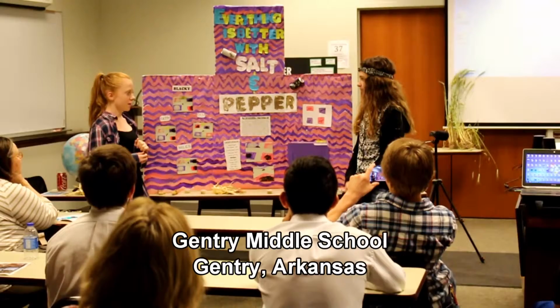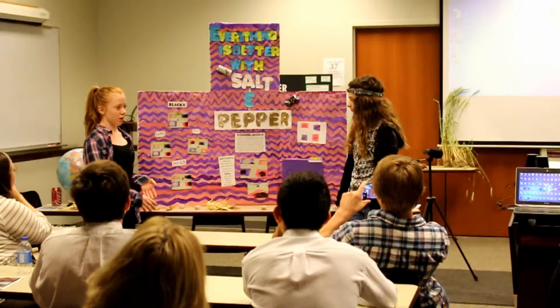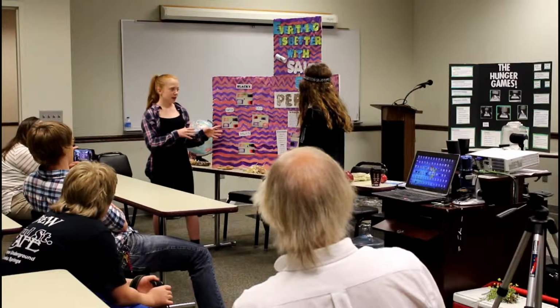Our hypothesis was that the pepper would work more on purple because corn is usually darker. Yeah, and then our scientific method was we wanted to find out whether the worms like salt or pepper, as we explained earlier, and of course our hypothesis was correct.